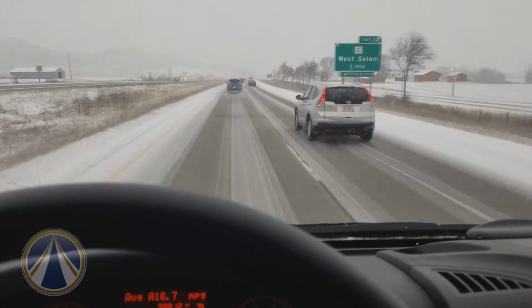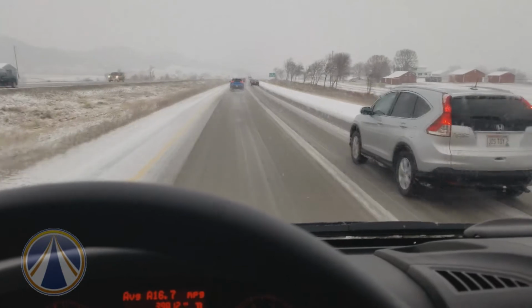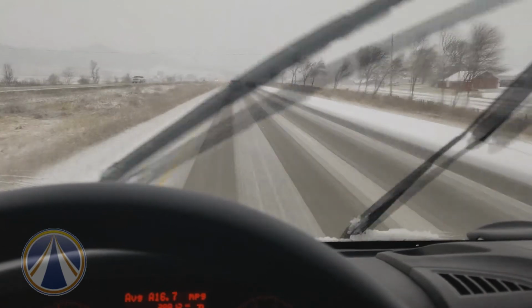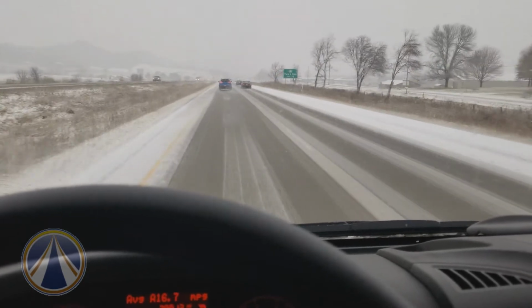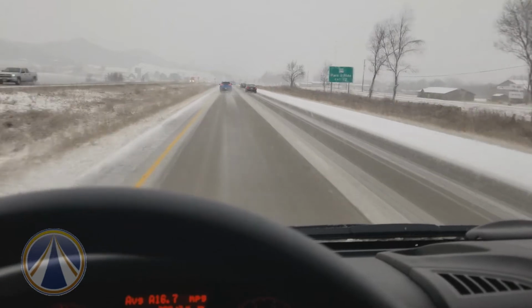Using your brakes on the highway basically has a ripple effect. When people see brake lights, they tend to hit their own brakes, and that causes brake light after brake light, causing everybody to slow down unnecessarily. Now, in conditions like this, there's no excuse to be following somebody as close as this car is following the car in front of them.